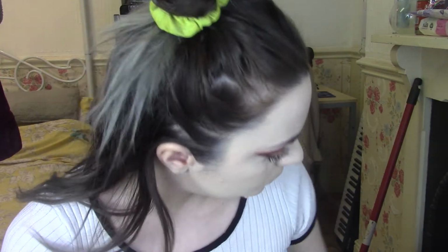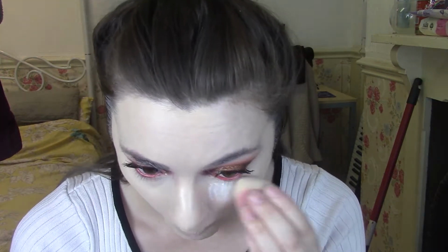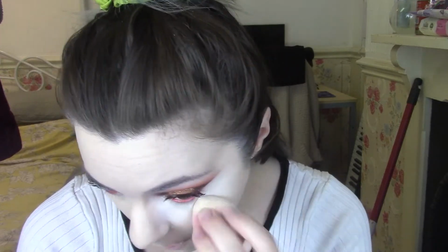So I'm going to just set my under eye with the Huda one first. One of the things I do really like about this Huda powder is it is just really lightweight. I do feel like a lot of loose powders are quite heavy, so it is nice to find one that's quite light in the skin.